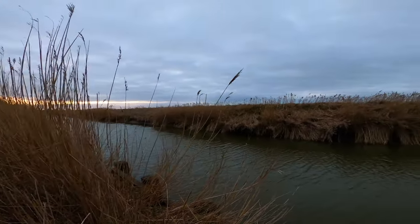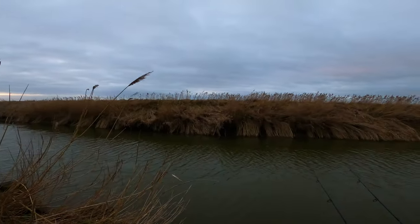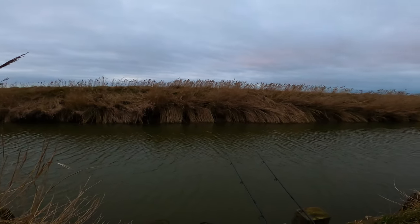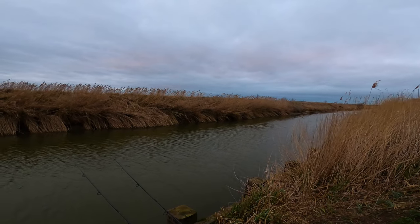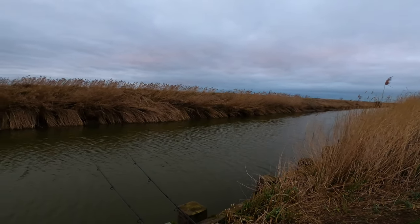Stunning views on these fens, they really are. Just need to bag a real big gill tonight. Fingers crossed. And hopefully we don't get plagued by the smaller ones. That would be a nightmare.